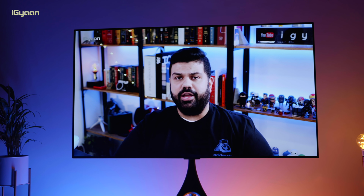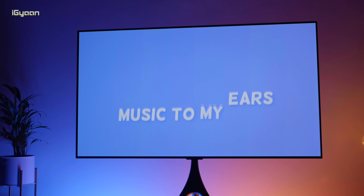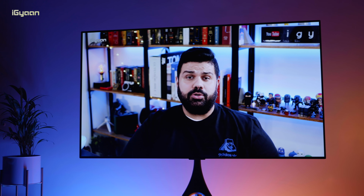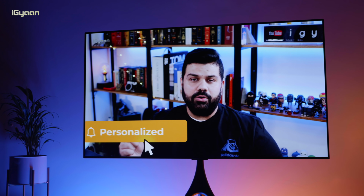The panel is also rated to be flicker-free and is TUV certified and has a low blue light filter. So that means that if you're somebody who watches a lot of television, it'll not make it difficult for you to sleep at night, and it'll also keep your eyes a little more healthy. If you do turn on this feature, you do have to manually turn this on in the television, but the television does have it.